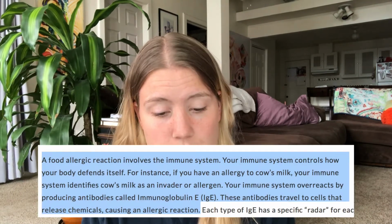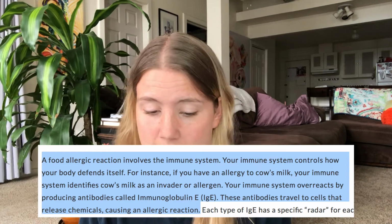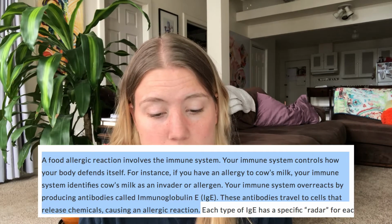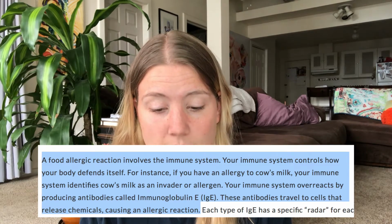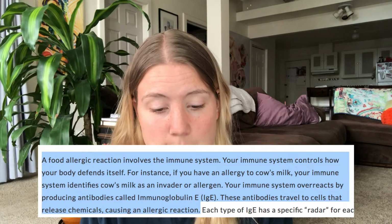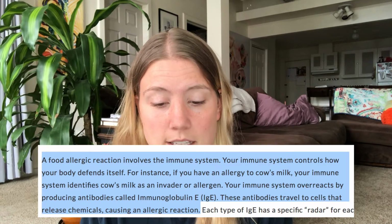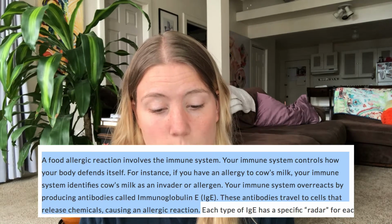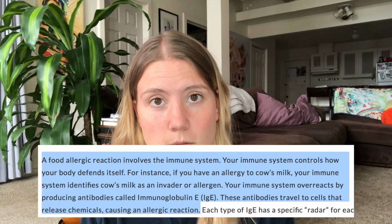system. Your immune system controls how your body defends itself. For instance, if you have an allergy to cow's milk, your immune system identifies cow's milk as an invader or allergen. Your immune system overreacts by producing antibodies called immunoglobulin E, or IgE. These antibodies travel to cells that release chemicals, causing an allergic reaction.